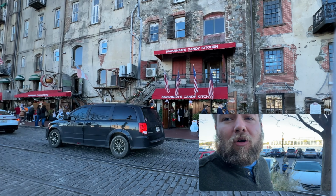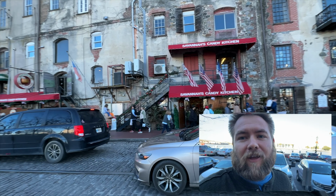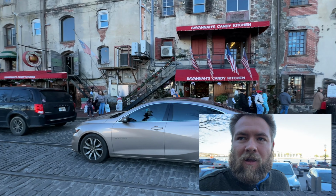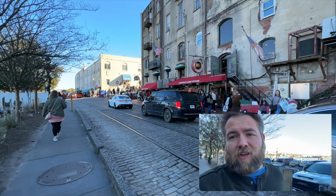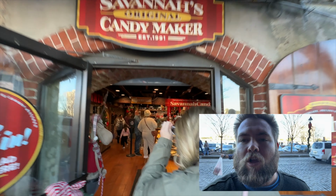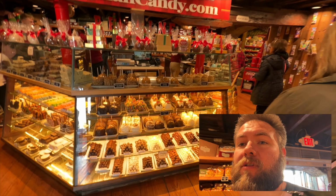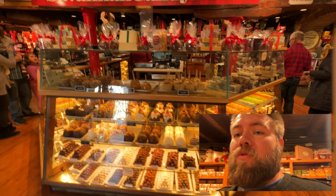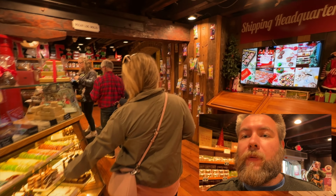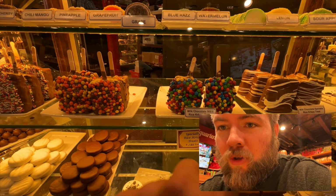Alright, so Kate and I are getting ready to go into Savannah's Candy Kitchen. The whole shop is the entire length of that building on the first floor. And they've got everything you could think of in there. So we're going to go hit it up and check it out.